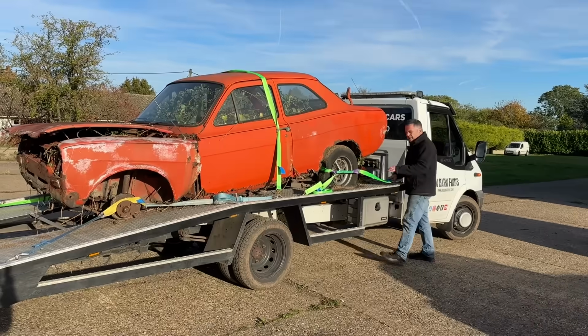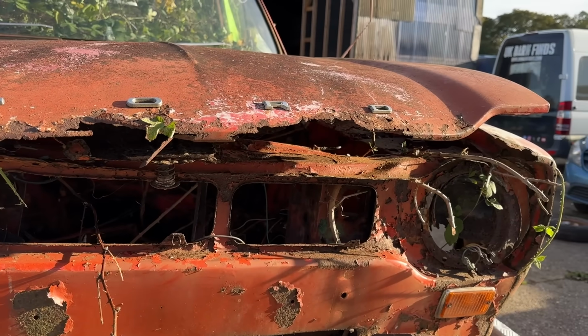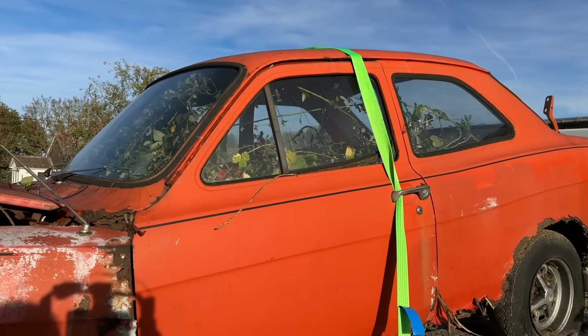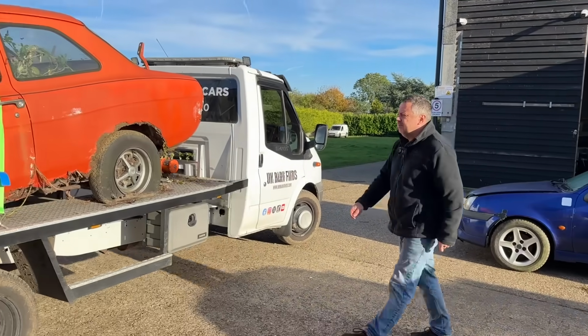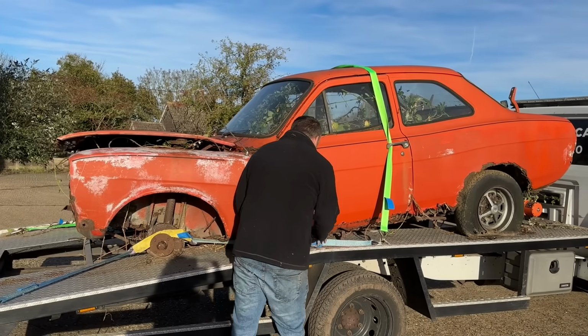Didn't I promise you quality cars? I love the fact we still have a greenhouse effect. Is that what they meant by the expression greenhouse effect, I wonder? I'm not entirely sure that was, no. Fun and games driving home. Yeah, I bet. The door flew open. Oh, did it? Yeah. Hence the strap across the door.